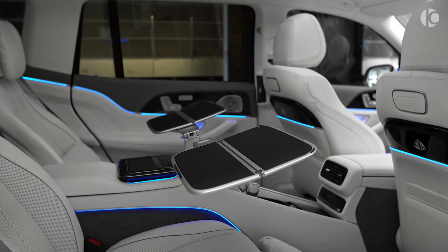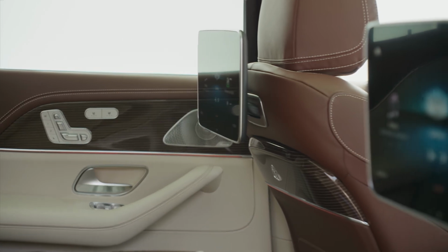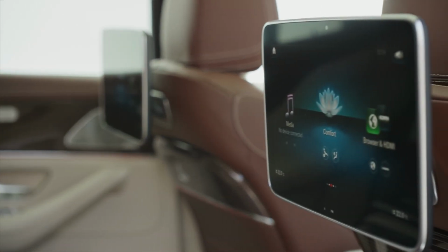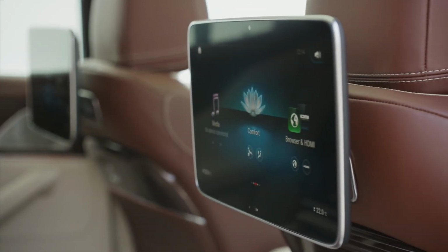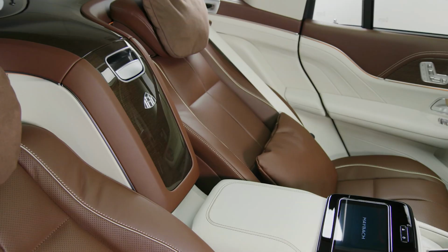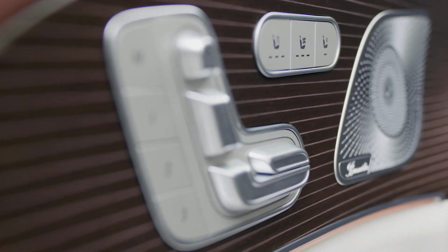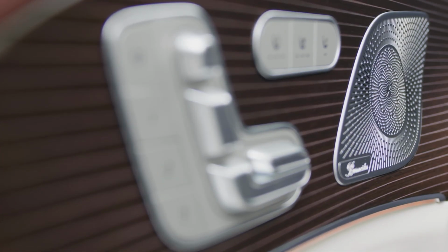A subtle fragrance diffuser engages your sense of smell, while dual 12.3-inch infotainment displays powered by Mercedes-Benz's latest MBUX software interface provides a crystal-clear visual experience backed up by a world-class Burmester audio system with an incredible 27 speakers.